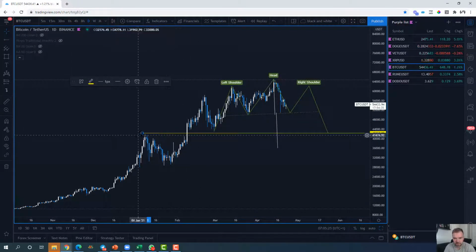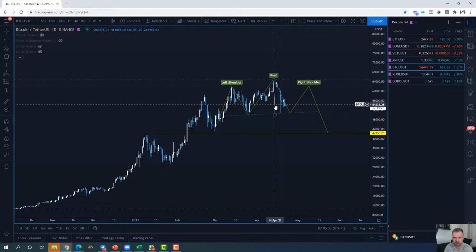So we can see through this area here, 41.7, 42,000. I think that would be the most significant area I'd be looking for, rather than going on the measured move. But we'll have to see how the market plays out. First thing is this 51,000 has to hold, and if we are going to reach this 60,000, 62,000 for a potential right shoulder, we're going to have to break 58. So there's a few criteria that need to be met.